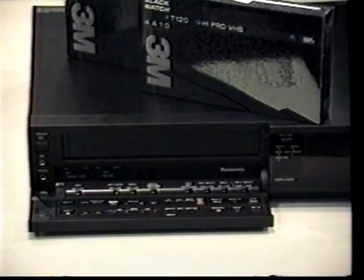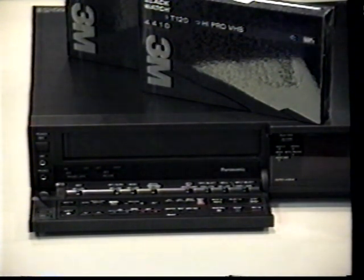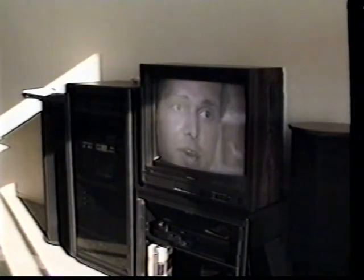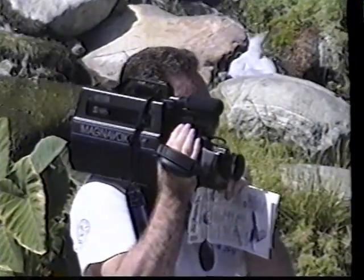VHS is quickly becoming the video rental playback device for the home and apartment. If you're interested in making movies and you don't yet own any equipment, you'll probably consider SVHS or High 8 camcorders for your work. There are a number of good quality VHS recorders and camcorders on the market, still, with more being introduced every year.